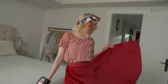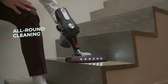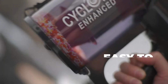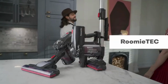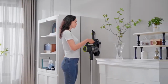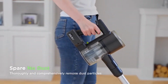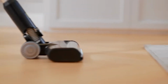The addition of laser technology reveals microscopic dust on hard floors, guaranteeing no speck goes unnoticed. Experience intelligent suction optimization with our piezo sensor and Dyson DLS technology, which automatically adjusts suction and runtime based on debris level and floor type, ensuring the perfect balance of power and efficiency. The LCD screen provides scientific proof of a deep clean, categorizing picked up particles and displaying runtime countdown and power mode, all in real time.